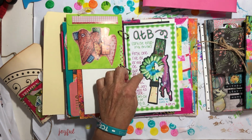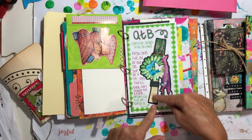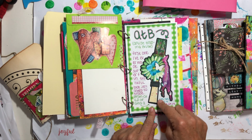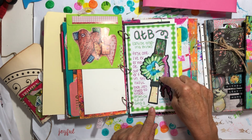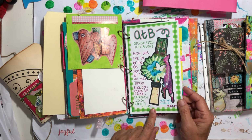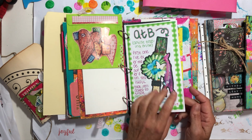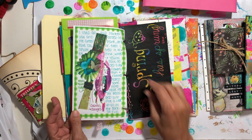We did an artist trading brush. You know how they have artist trading cards? We did an artist trading brush, and this is one of the brushes that I sent to Jerry Bellini. Oh my gosh. And this was the brainchild of Gina Ahrens. Oh my gosh, yeah. Oh, how fun.